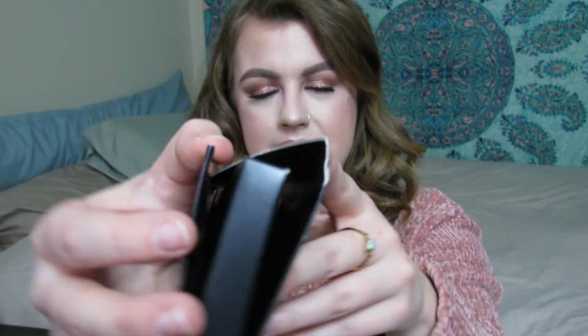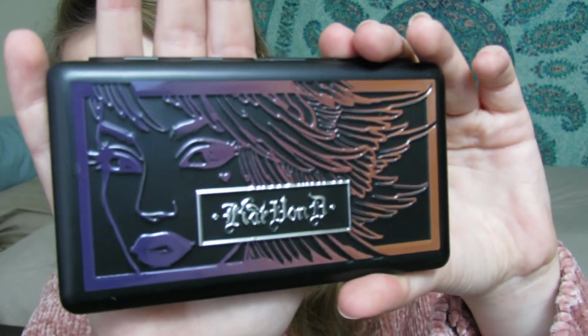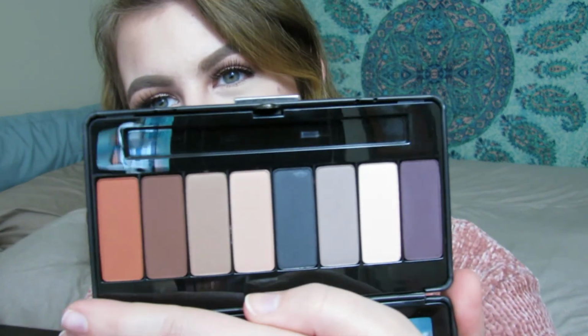On the back, it does give you the shades, which you're not going to be able to see because of the lighting. But you open it up, and it's like an envelope, which is super fun. You pull the palette out. The palette is tin, and it has the beautiful ladybird packaging on it. You open it up, it has a nice big mirror. You get a little free eyeliner. It's the Kat Von D Autograph Pencil in the shade Immortal Love. And then here is the palette.